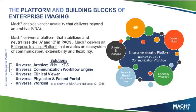Yeah, I'd be happy to take that. I think that's a great question. I think there's certainly two directions of interfaces between an EMR and a VNA, an enterprise imaging platform. I think both internally, certainly the VNA and the platform is going to be interested in those patient updates and patient merges and even order updates.